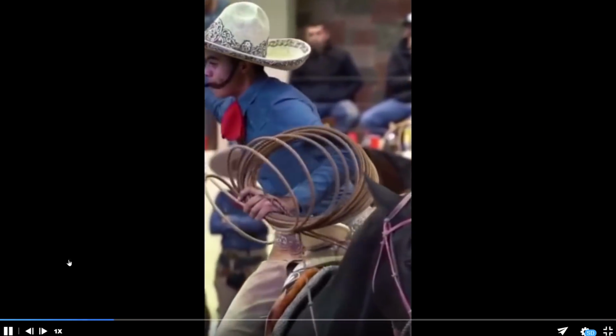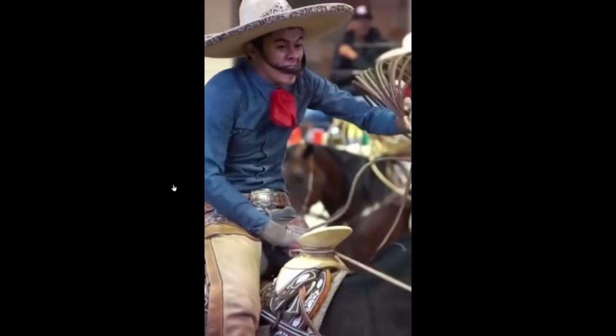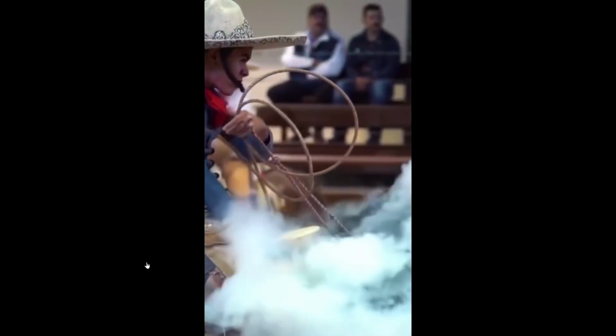The friction in this rope as a cowboy lassos a bull. First of all, that's already amazing enough. Boom, got it on there. Whoa! It's legit about to start a fire. Is that horse ready for this? His back is about to be lit. I had to make the joke. I just had to say it.